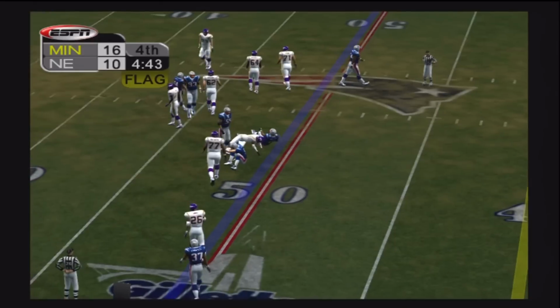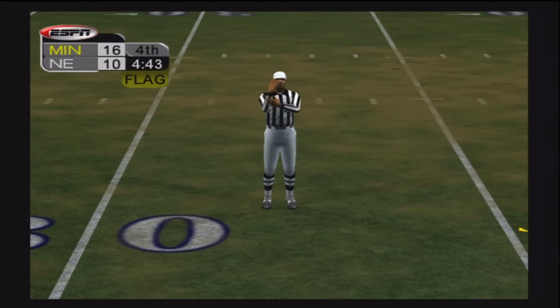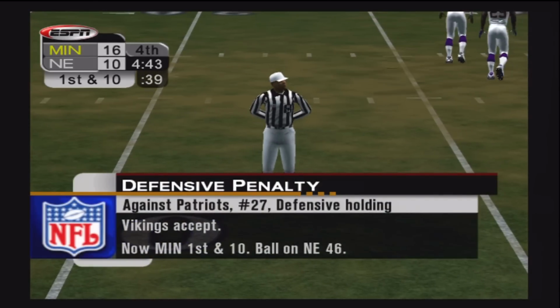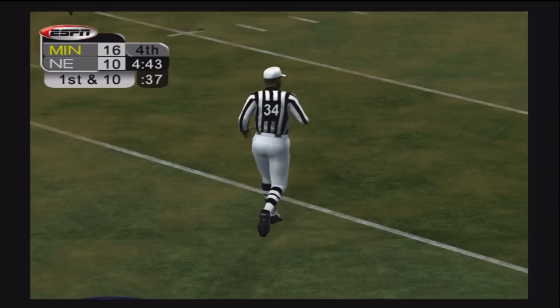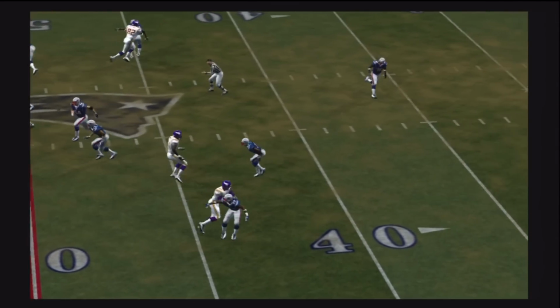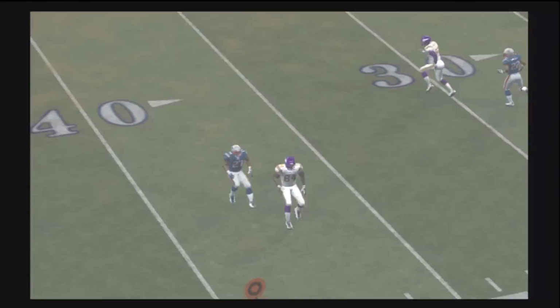Vrabel gets the sack at the 47. Holding, number 27, defense. 5-yard penalty, automatic first down. Number 27 nearly earned a flag on this one. He held his man a little too obviously here. Yep, defensive holding is the call, and I got to agree with that.